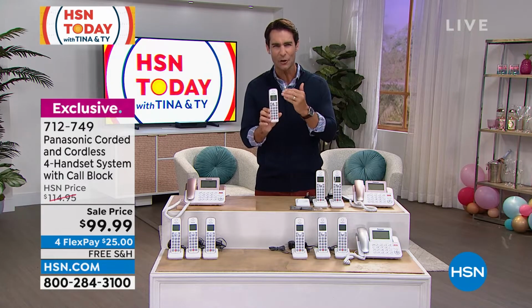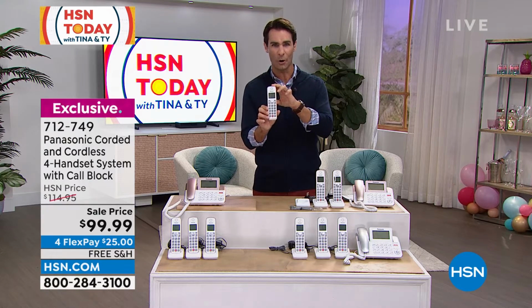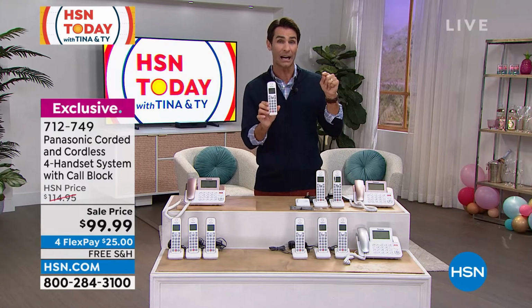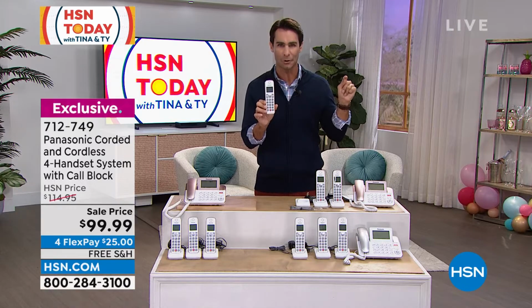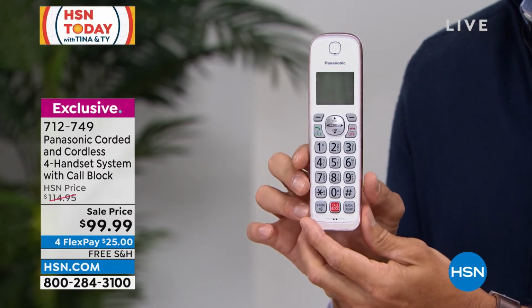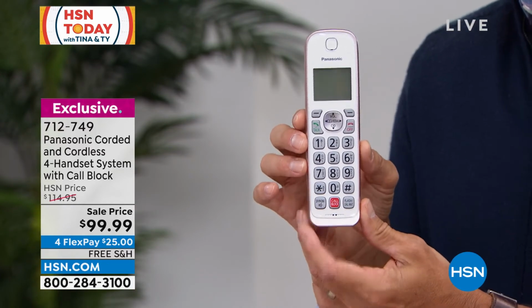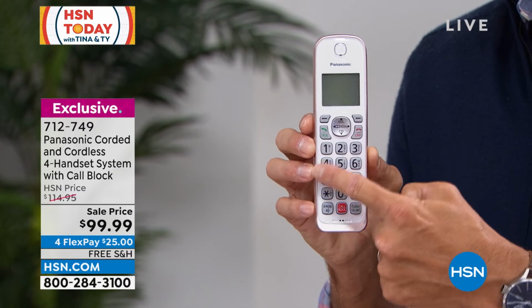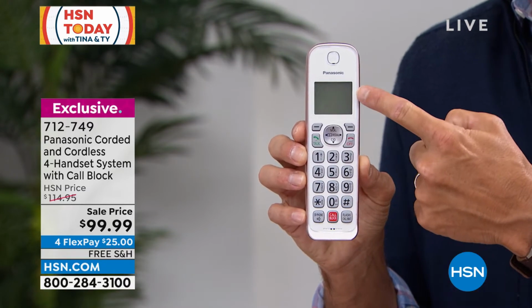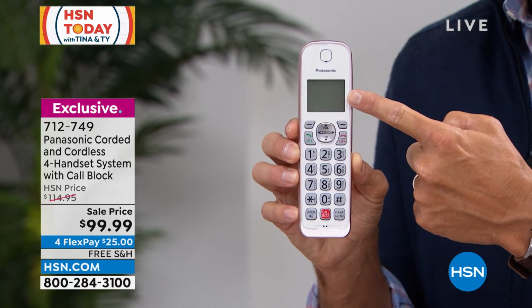It has all of the features that you want, including automatically blocking robocalls, including manually blocking 1,000 numbers, all of those spam calls, scam calls, all of those that are trying to trick you to get you or your mom or your grandma's credit card number. You can immediately block those. Really large keypad, easy to see numbers, illuminated screen, and you can answer and speak hands-free if you like.